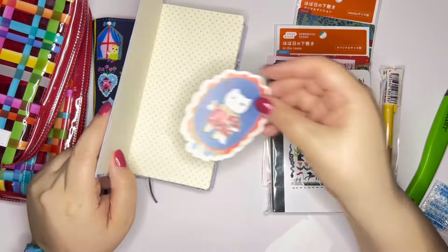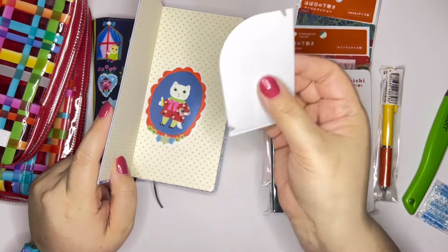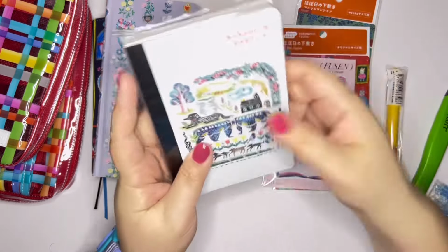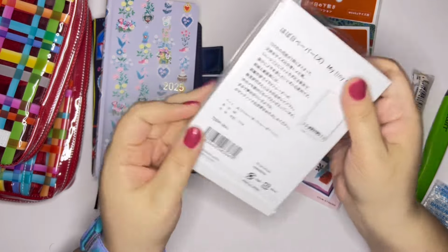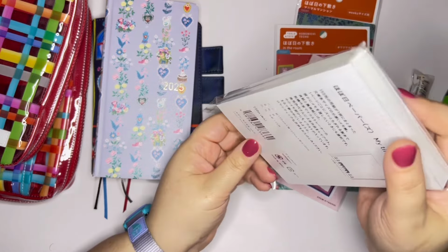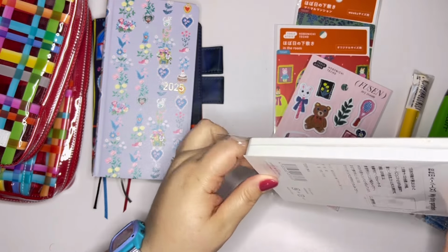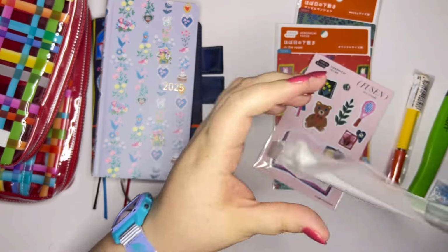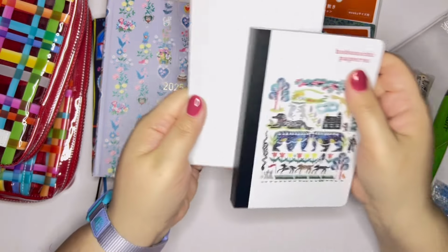So I'll put this back in here. Of course, it comes with a little sticky pocket. Y'all know. I did get another Hobonichi Papers. I liked this artist and I didn't want to get other stuff. So I just got a little Hobonichi Papers.